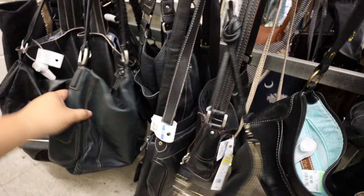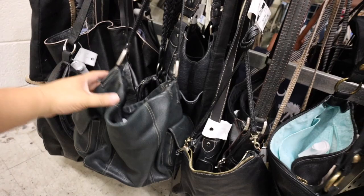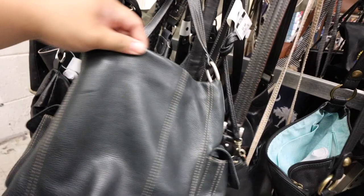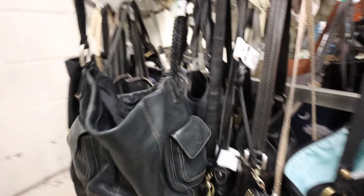Alright you guys, we are in the bags again. I didn't get to go in here last time because there was a bunch of people in here, so I left and came back. Oh, this is a Fossil. Oh, this is $20. It's actually really cute. It doesn't scream Fossil though. But the leather is stunning. We'll think about this for a second.